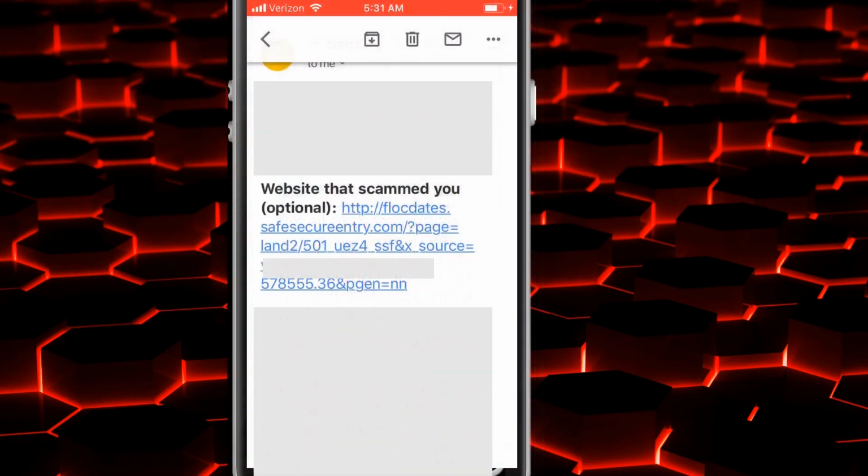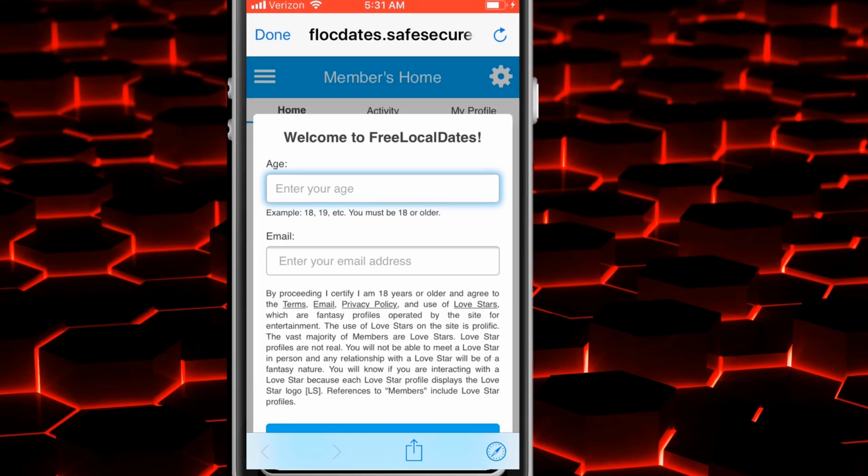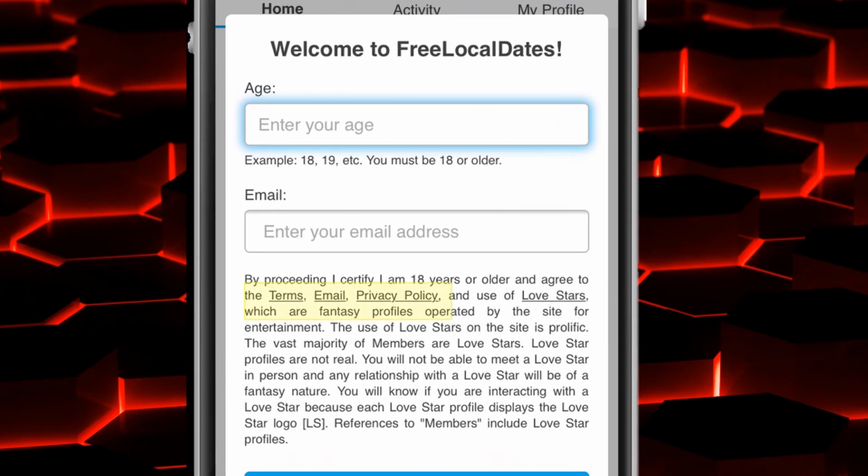Here is a site that a reader sent to me. His date, quote-unquote, asked him to verify before they would meet. Let's go through it and see what's up with this site. There are a couple things here I want to point out. Notice the terms in the love stars, how the text is the same color. That helps disguise the fact that it is a hyperlink that you need to read.